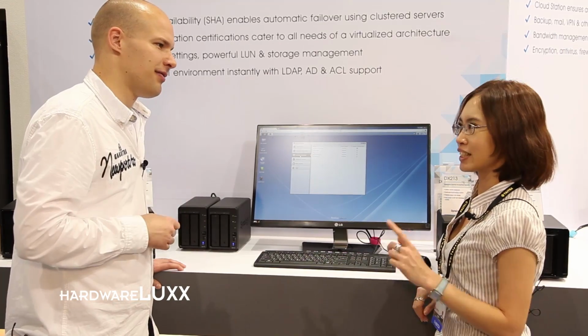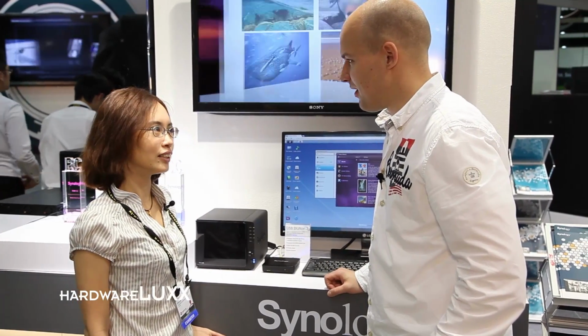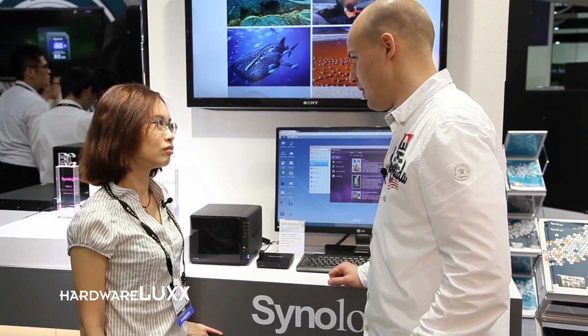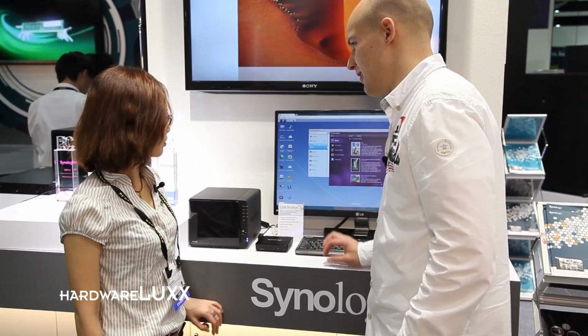But you have one more thing to show us, I think. Oh yeah, it's over there. Yes, it's a really small one. Last but not least. Perfect, so let's go over. So here we have the USB Station 3. Yeah. Actually, I saw a prototype already at CeBIT, but you changed something. So it's looking a little bit better.